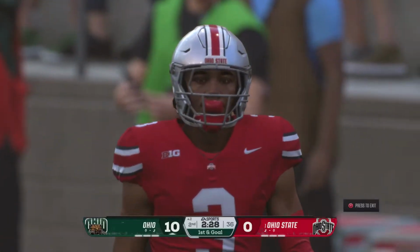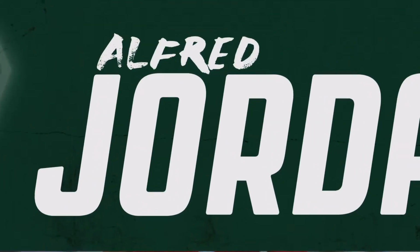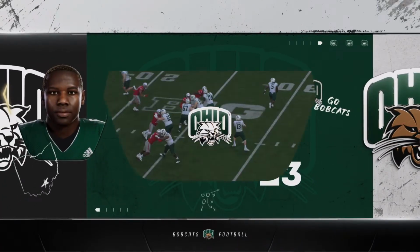Right, 2nd quarter, getting closer to the half. Offense is still having a lot of success stringing some 1st downs together. Defense is going to need to figure something out before they get to halftime.